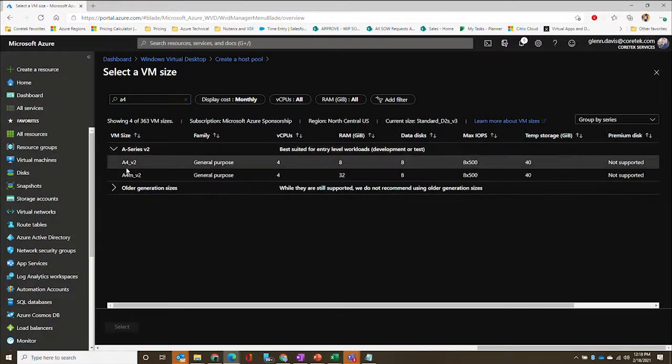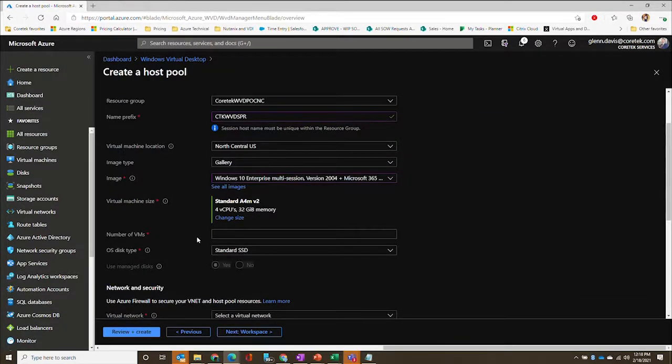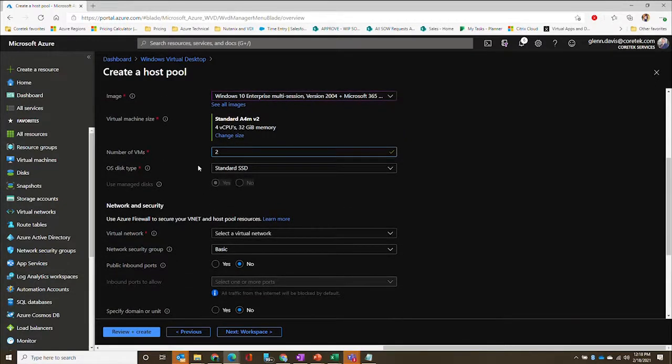I'm going to select an A4 VM size with 32 gigs of RAM for my 10 users. And one of the most common sizes is a D8S V3, and that provides great density and performance. I'm just using this for demonstration purposes. I'm going to stand up 2 VMs, and then you choose your disk type.